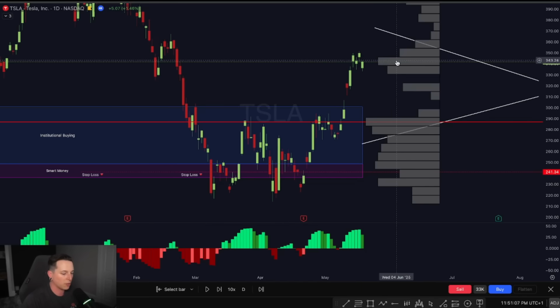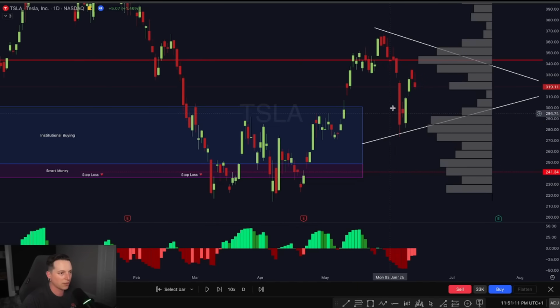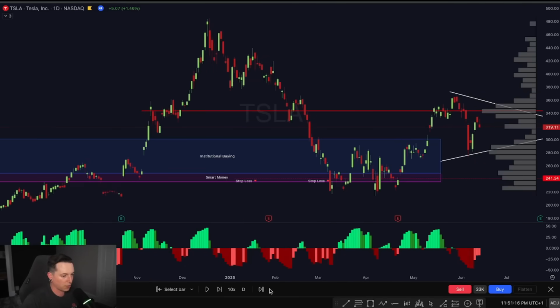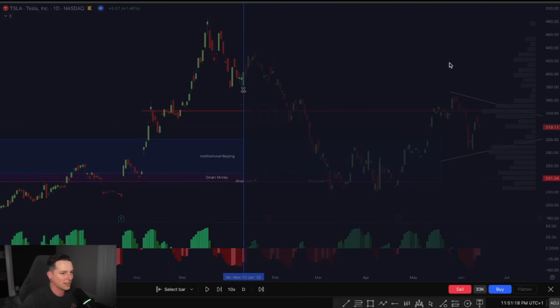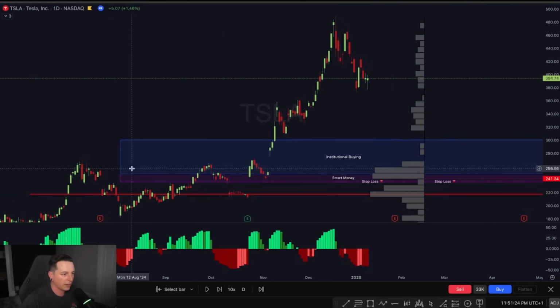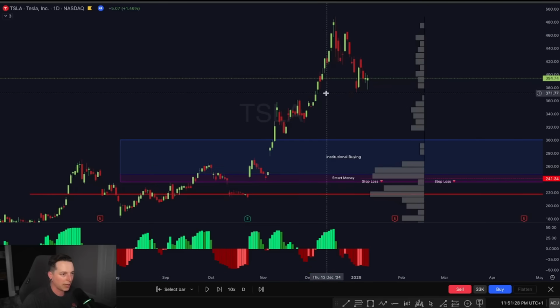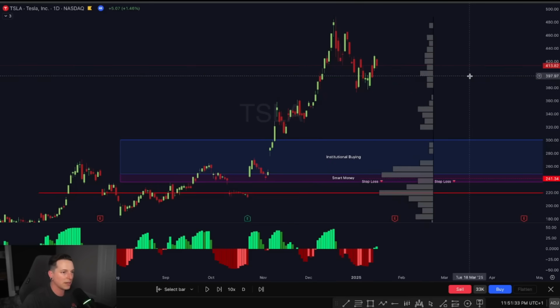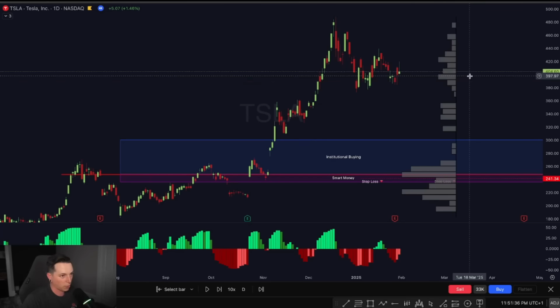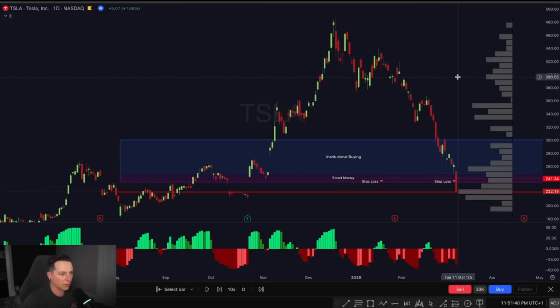From there, the same thing goes from the upside to the downside. When we have thin volume on the volume profile, price can reject and sell off just as aggressively as it broke out. Another perfect example is if we actually look at this sell-off on Tesla through December, January, and February. We have tons of volume down here, good amount of volume up here, and basically no volume down here. So once this support level breaks, it's very easy for price to just slide right through that volume shelf like a hot knife through butter.